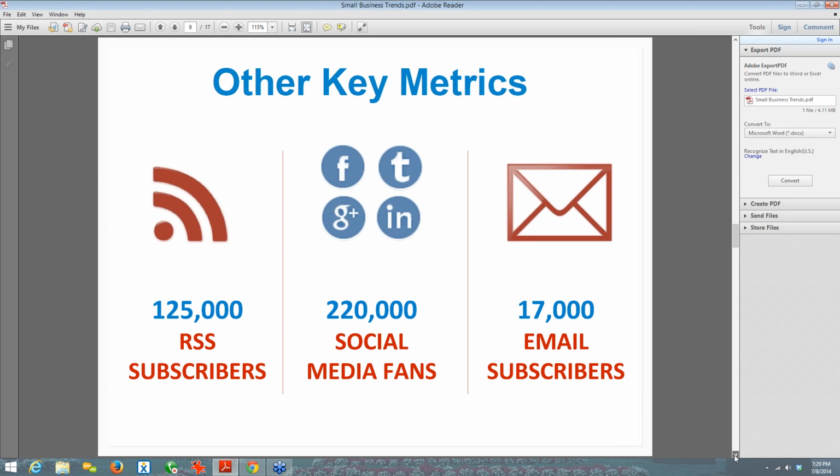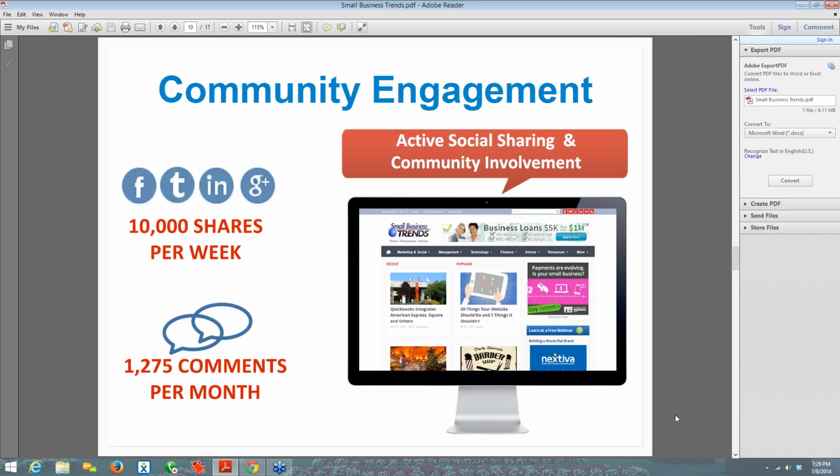So I want to jump to another slide here and just talk about some of the things that we look at. We look at the number of shares that we get, and in fact we have customized WordPress on the back end through our Chief Technology Officer, Leland McFarland, and we have a panel in there where we can track the number of shares by article. We can track our top shares for the day, the week, and the month, as well as the most popular articles in terms of views for the day, the week, the month, and 90 days.